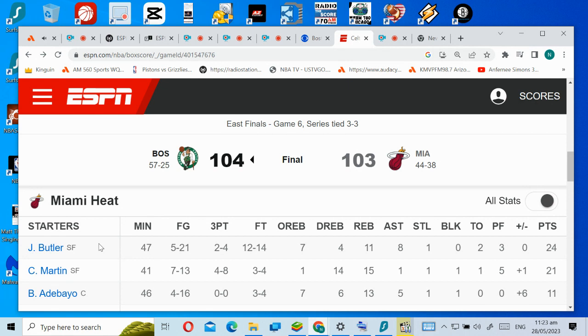So as crushing as a loss as this is, you have to be able to appreciate, if you're Miami, the fact that this is the equity you built yourself by winning the first 3 games, and you have to take advantage of it. The final score, Boston 104, Miami 103.